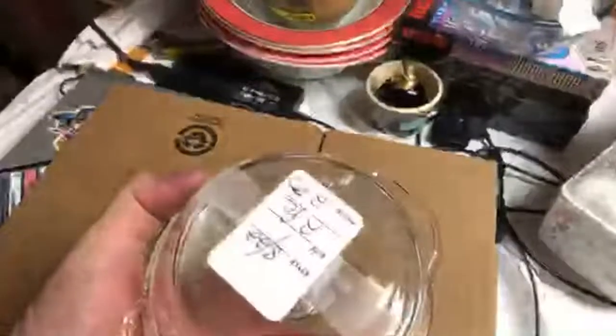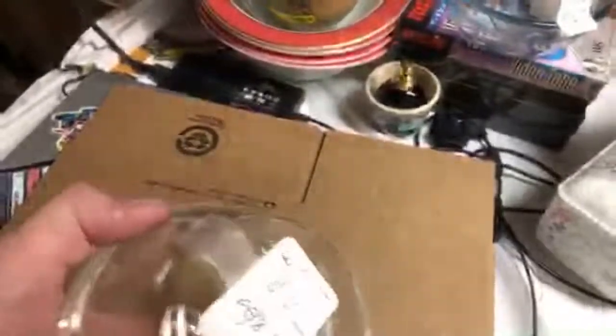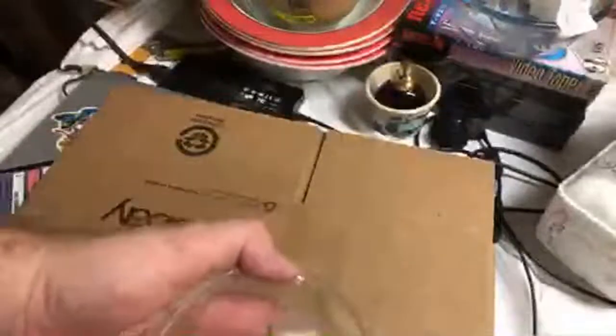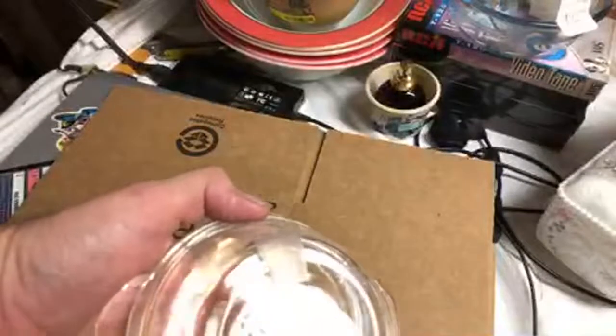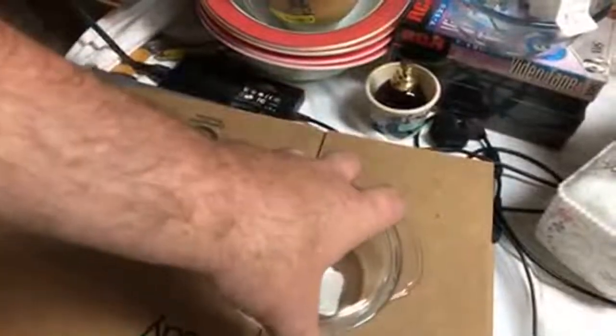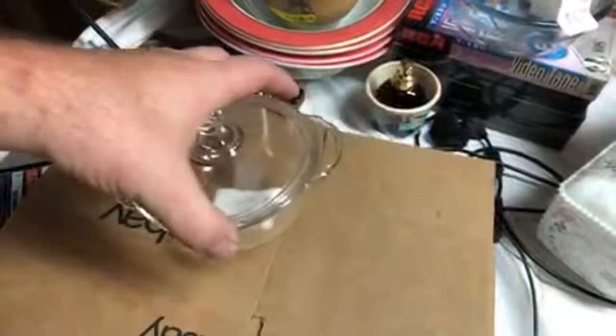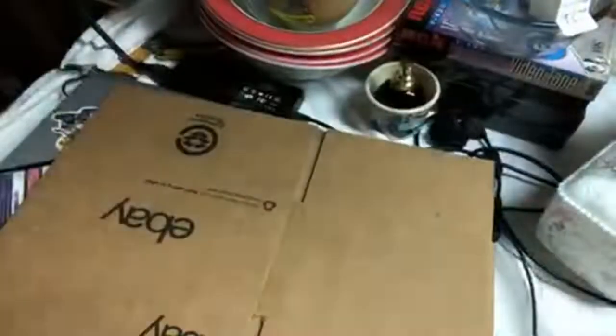This little jigger, and I paid two bucks, but it was part of the half off stuff. I spent a lot, and it's Fire King, so I got it because it's fire, even though it's clear. It's Fire King, so the piece is probably 50 years old. All right, there's that.